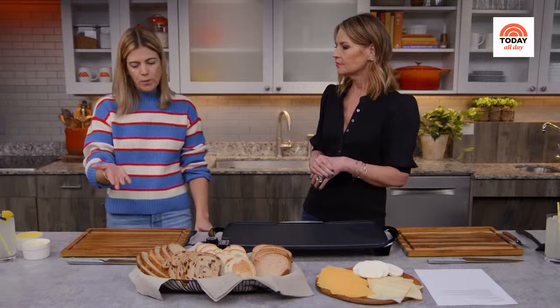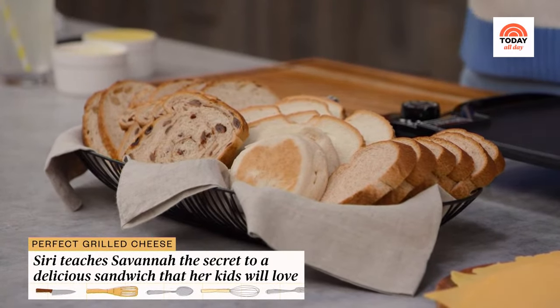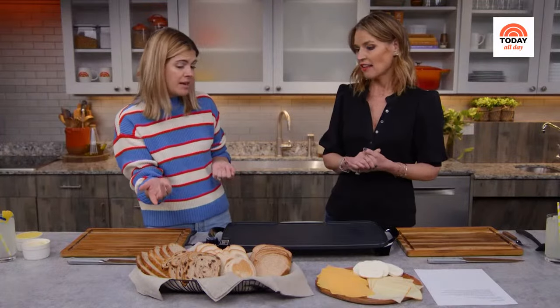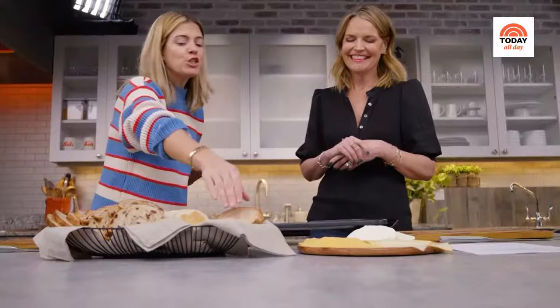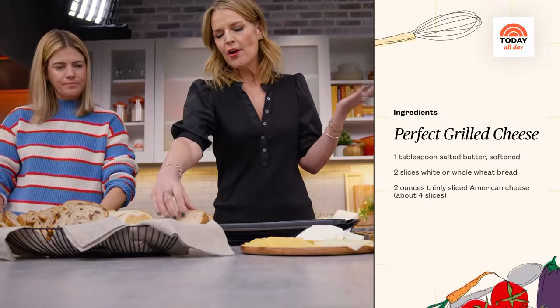Okay, so here we go. We're gonna start with our bread. I'm gonna use some classic whole wheat, but we have sourdough here, Italian. I've even done it with English muffins, which is kind of fun. I love that. And cinnamon raisin bread, because I know Charlie has a hankering for that. You choose what you would like. I'm gonna go, like I said, with just the regular whole wheat. I'm gonna try whole wheat too.